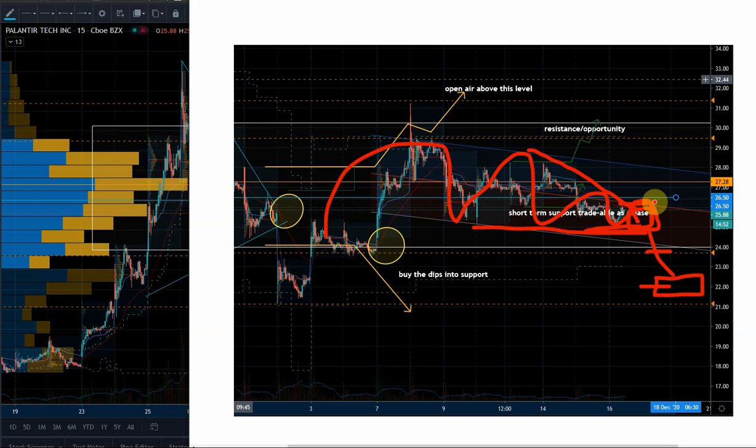So if you want to be a troll about it, go ahead. You're missing the big picture. Sorry, I'm fired up from Twitter. I had a battle. So there's going to be a resistance here, resistance there. But those are good news because that's the opportunity.